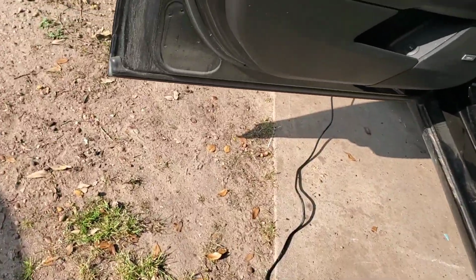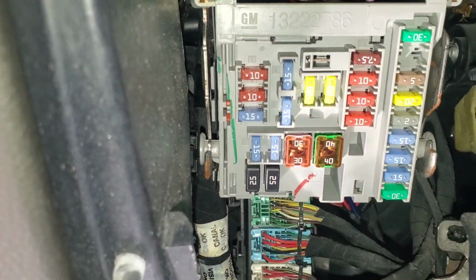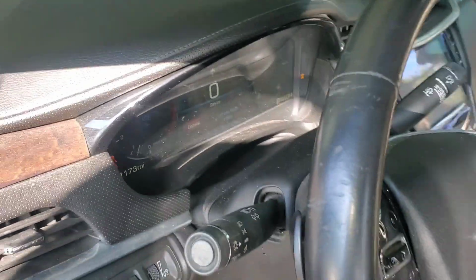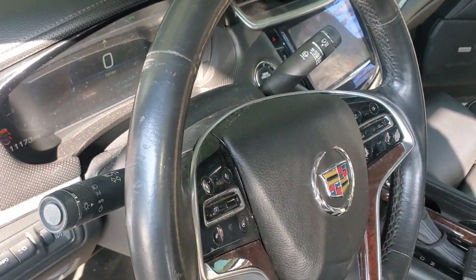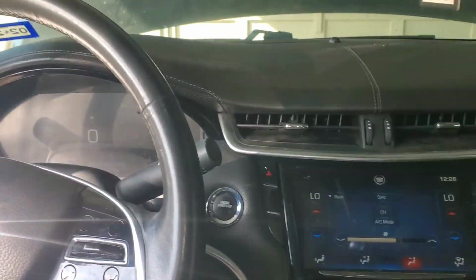And by the way, this is powered by fuse 5 right here. Let me show you. That fuse right there is fuse 5, that's a 15. So that powers that and some of the cluster. So when I pulled it, I also noticed the power drain went away. So this is just a quick tip in case y'all run into this again.